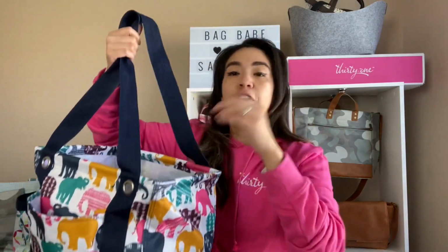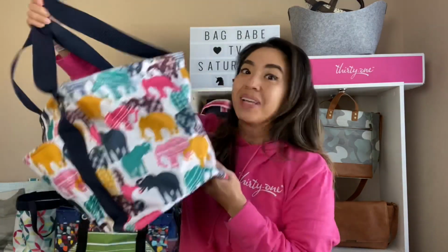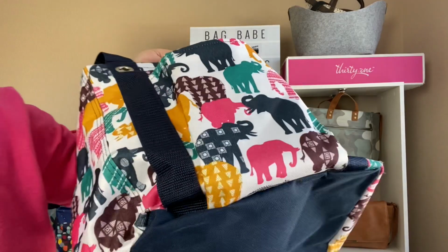Or let's say I'm headed to the mailbox, I could just stick a few things in here, and guess what? I have a little tidy caddy. Another thing is, if anything kid related, I want to stuff a few things here. Again, total super easy caddy. As you can see, 101 uses to use it. Yes, you can personalize it. It would be right here.